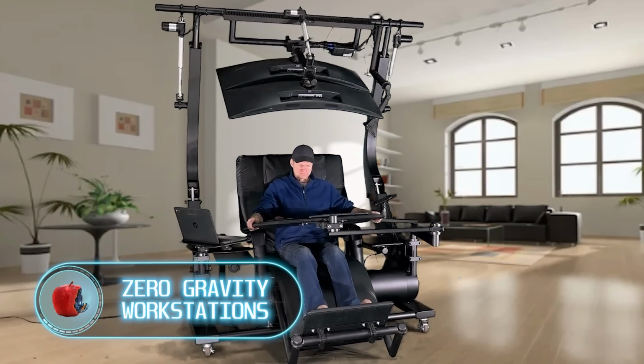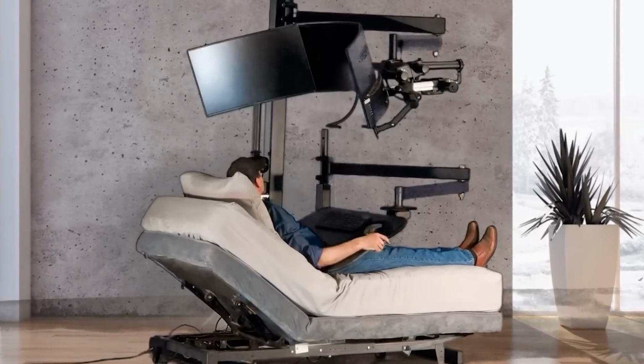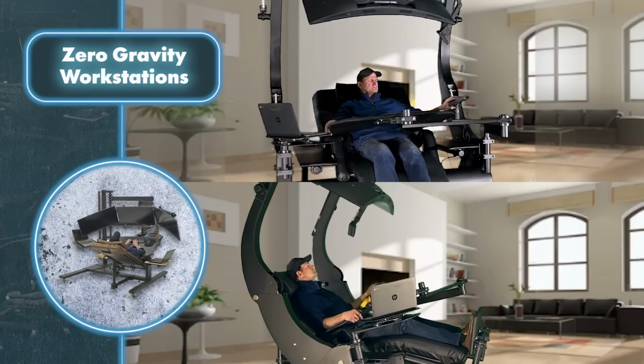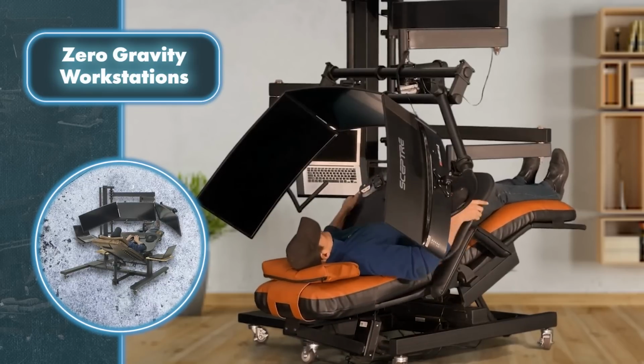Zero gravity workstations. Every active computer user dreams of having a workstation that can be customized to their liking. The invention you see on the screen aims to make that dream a reality. ErgoQuest workstations are specifically designed to offer extensive adjustability, allowing you to fine-tune nearly every aspect.